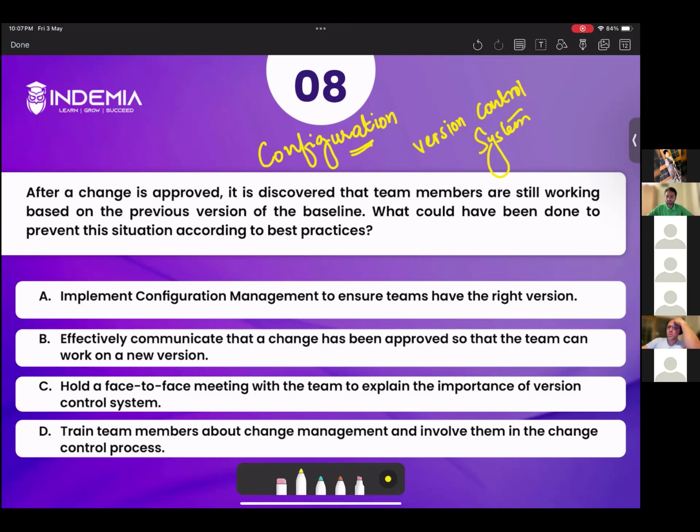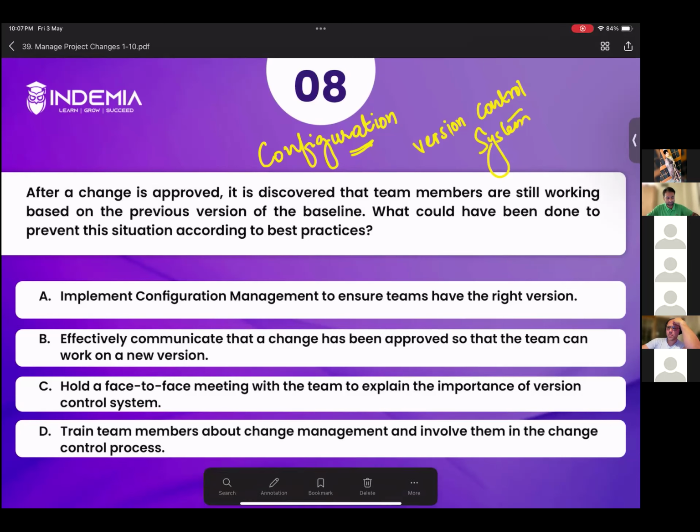Whenever there is a change, we do configuration management, we issue the new version and collect old versions back. When you collect, definitely nobody would be working based on an old version if you have already collected all the possible copies or versions of previous documents. So the correct answer is option A. Let's read the explanation.